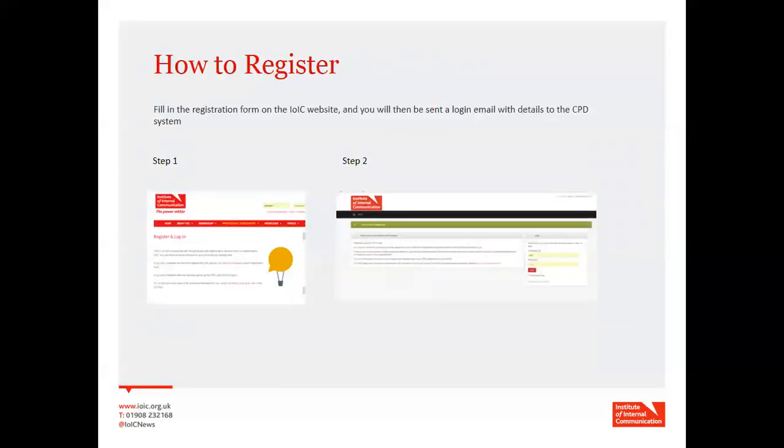To register for CPD, you must be a member of IoIC and simply complete the form on the IoIC website, as seen here under step one, and found in the CPD section of the IoIC website, and you will then receive an email with a link to the CPD system, as you can see here in step two, with your unique login details where you can start your CPD cycle.